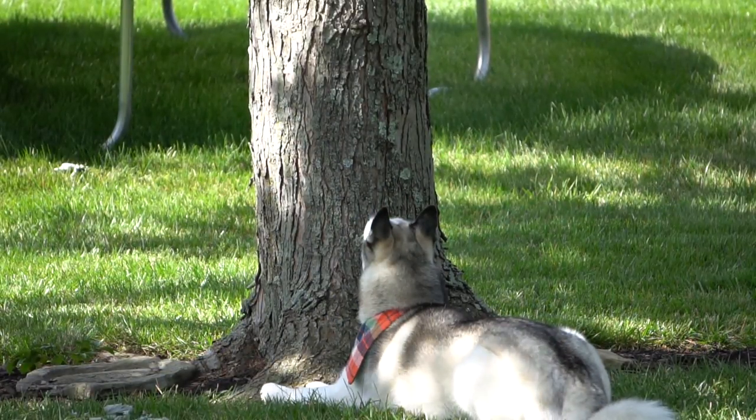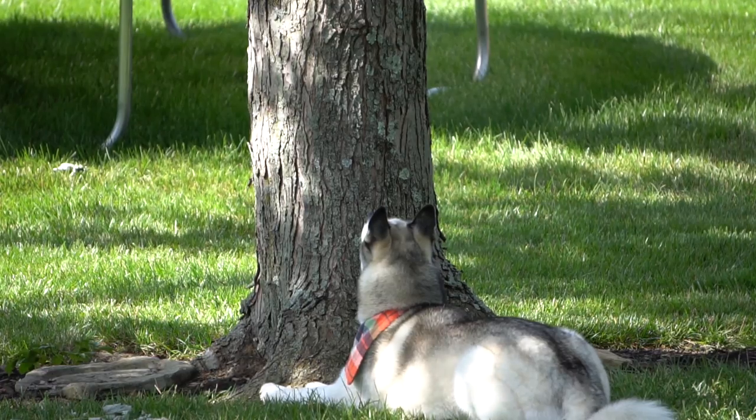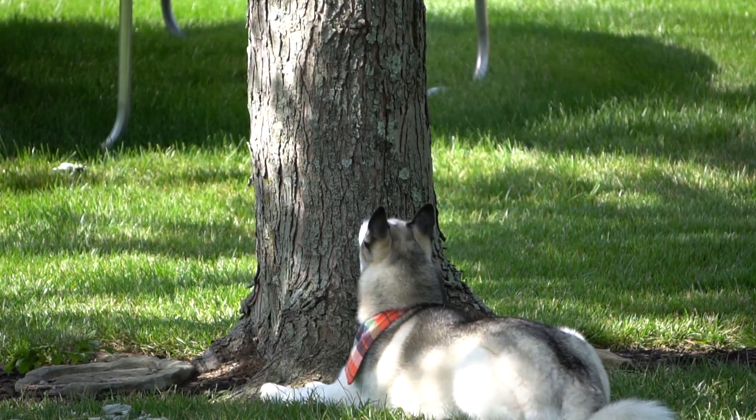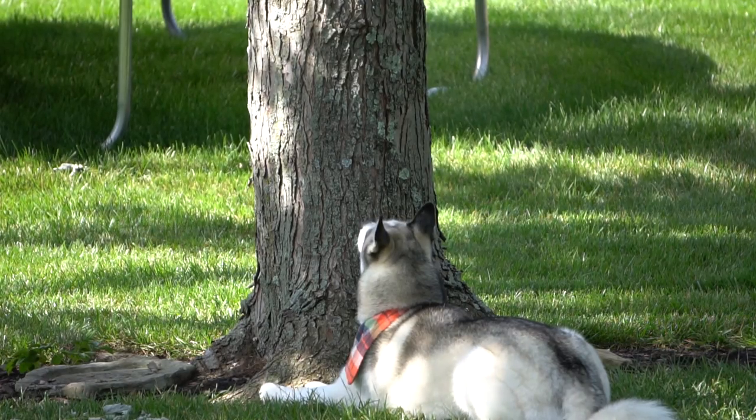Today's been a pretty productive day so far. There's Thor, the squirrel hunter. I don't know if I'm going to be able to get anything done until that squirrel leaves the yard. He seems pretty focused on him.